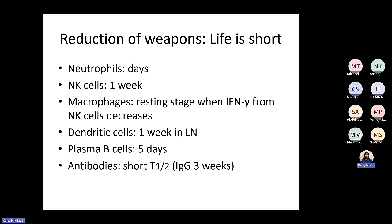Thankfully, most of these weapons have a short half-life, such as neutrophils just live for a few days, natural killer cells live for a week, macrophages are typically in a resting stage. So once they are activated, they'll do their job, but then they'll go back to their resting stage. And then the dendritic cells live for a week or so.